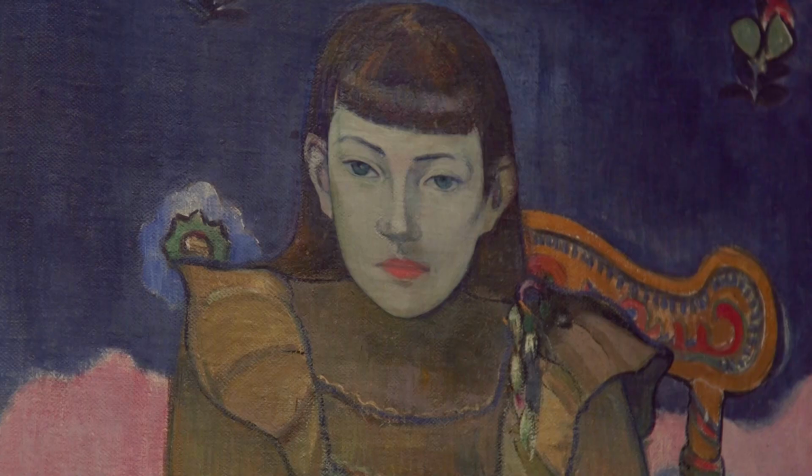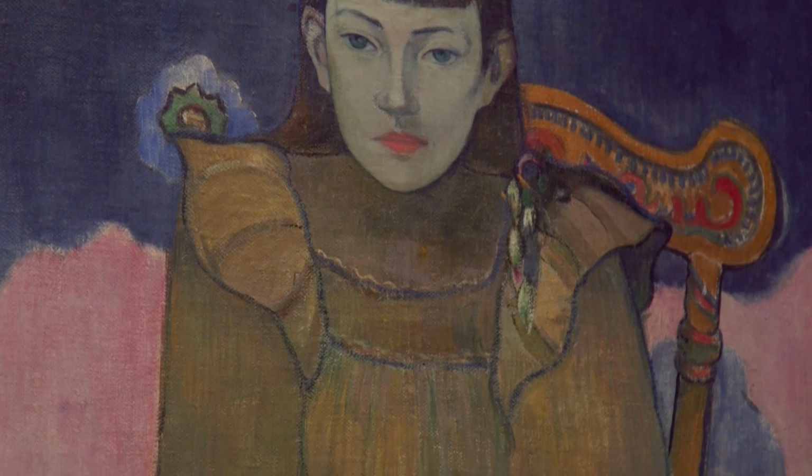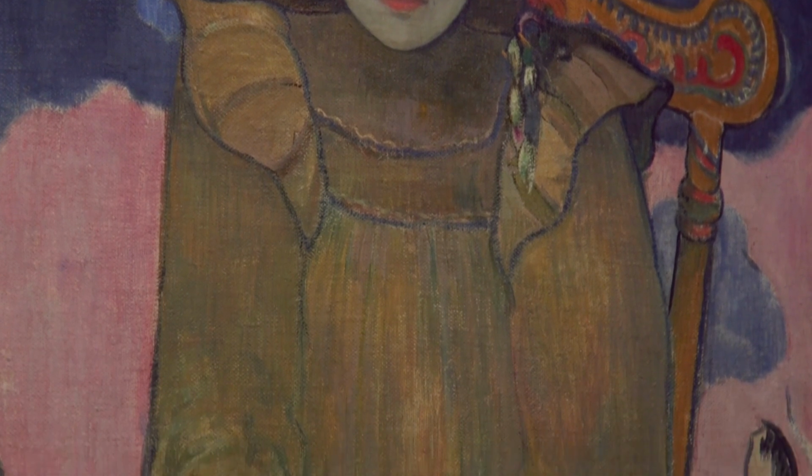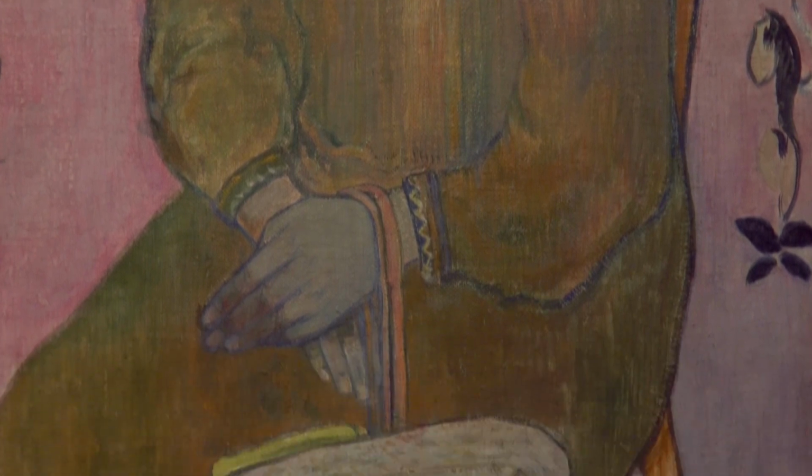One of my favorite paintings in this exhibition is Gauguin's portrait of Jeanne Goupil. I think it's a really arresting and mesmerizing portrait, particularly because of the contrast between the bright, vivid background and the brown dress and pale face of the little girl.